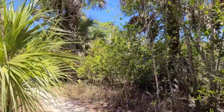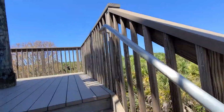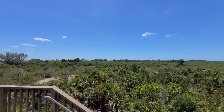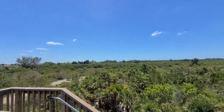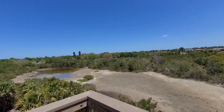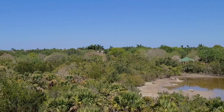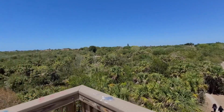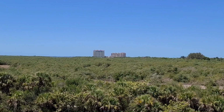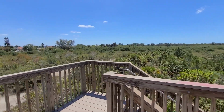Okay, we made it to the lookout tower. We went all the way out past those trees, about a mile away. Here's the houses down the perimeter of the park. Here's the pavilion at the park. Here's the Westin. In the distance. Covered a lot of real estate today. Time to head back.